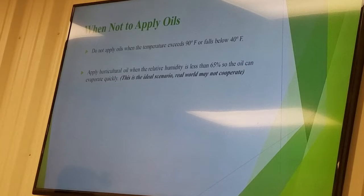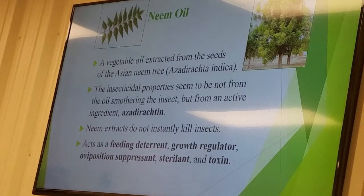Temperature cautions, labels will tell you don't apply above 90 degrees. Don't apply below 40 degrees. Today might not be a bad day. Lower humidity, sunshine. You like lower humidity so the oil will evaporate pretty fast after you apply it. So in the middle of the summer when it's 90 degrees at 4 o'clock in the afternoon, humidity's pretty high. You might want to wait and do your spray until after the sun goes down. Okay? Might want to do that.